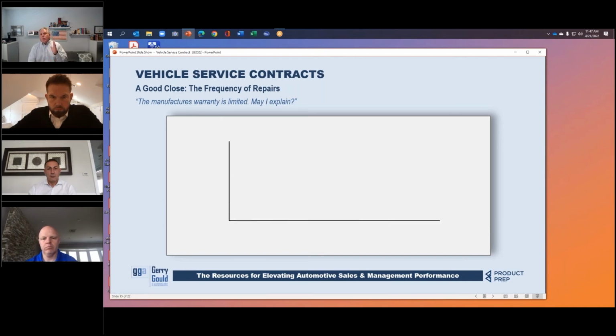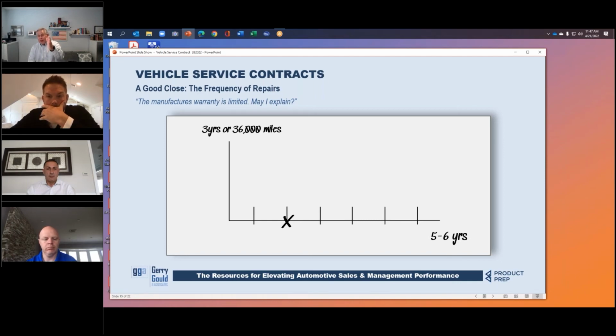So here's the frequency of repair. Let me explain the warranty you do have and how you may be exposed to repairs, or the frequency of repairs, Mr. and Mrs. Jones. I'm going to make this little chart here. These lines represent the number of years that you're going to own the car. And you mentioned to me that you're going to own it for 5 years. This 3-year, 36,000 mile warranty, you drive 18,000 miles a year. So you're going to be out of factory warranty within 2 years, because it's 36,000 miles, you'll be at 18.